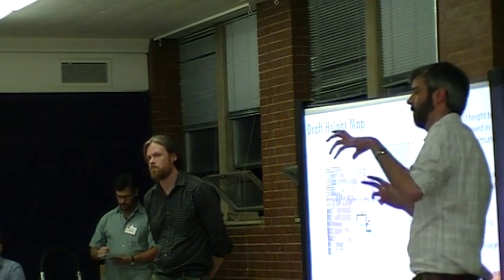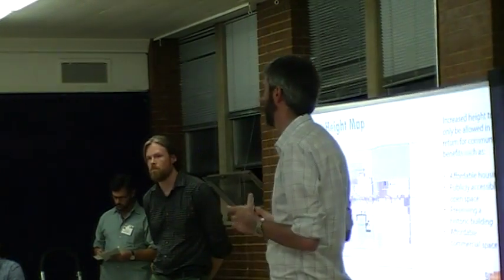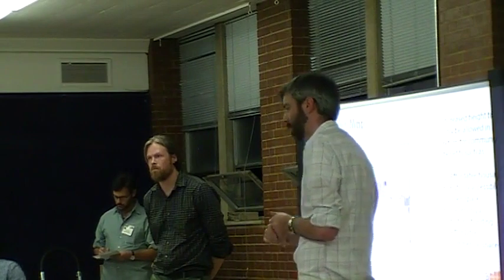So the idea is if a historic building is landmarked, they can potentially transfer some of their available height that's not being used to another site to get up still to these maximum heights. So they won't be able to go above what these maximums are, but that can be a community benefit to get to these maximum heights. And then another is affordable commercial space. We know that rents are going up and some businesses are being pushed out, and we want to make sure that there's still space to provide those community-serving businesses.